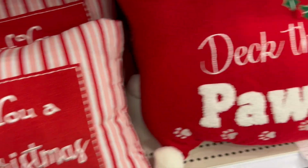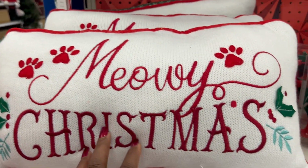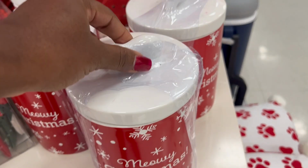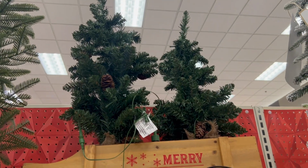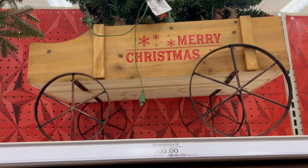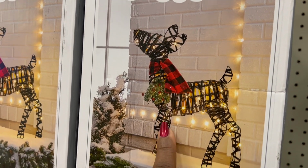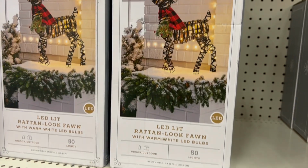And then we head over to the Wondershop, and there's so many amazing things in the Wondershop. What I love about the Wondershop is it's just as inexpensive as the Dollar Spot is, but it's its own little space where it's got all of this Christmas decor, which is just so wonderful to have on top of the Dollar Spot, on top of Magnolia, on top of Threshold and Studio McGee. So I always love going back there and seeing what they have.